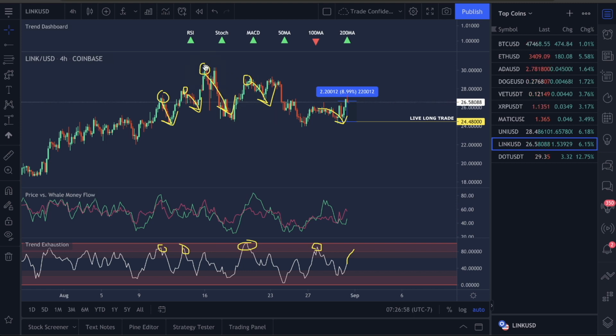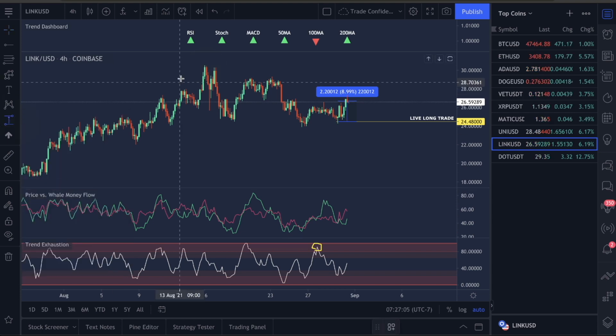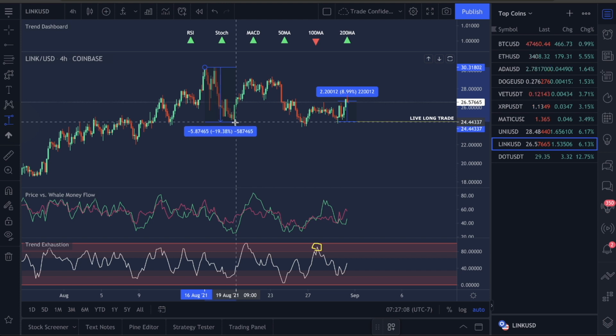And these aren't small, tiny little drops in the market, guys. Like, these are big moves. Some of these are over 20% drops in the market here. If you guys come up here and pull this price range, these are very big drops in the market. We're looking at about 19.67, about 20% drop on that.